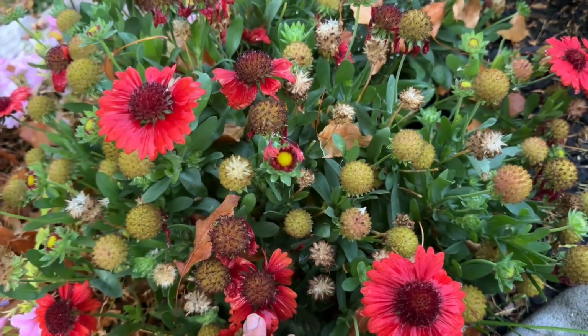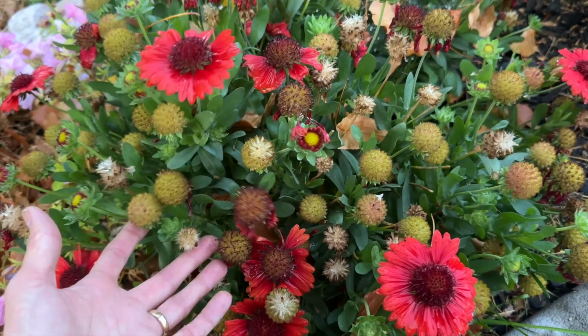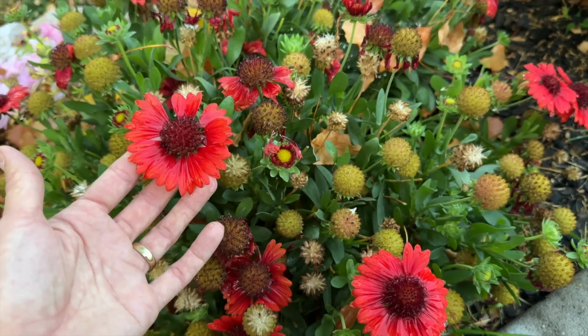I think I do get more when I do cut them back, but if I'm lazy and don't want to do it, I think it still looks really cute. So I'm really happy with this flower. I might try to add more colors of this. Red isn't my favorite color, but they sure look beautiful here in the fall, don't they?